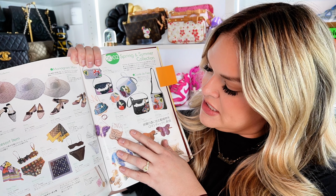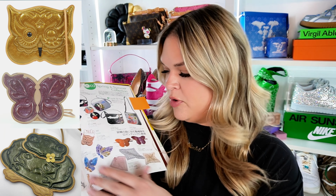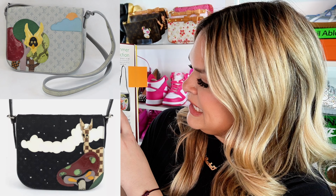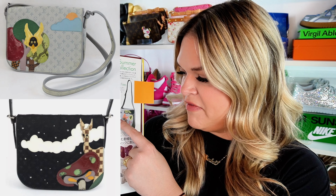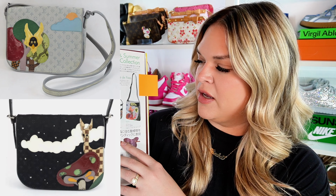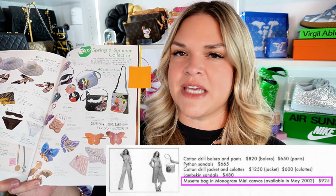Now the pouches here, you've got the owl, the toad, and the butterfly. If this isn't showing up good on camera, I will add more pictures for you guys. These retailed for $660 and they're made of the Vernis leather. And then you've got this Musette crossbody, which I see available a lot. I don't really like the deer. I like the clouds. I just wish this was a different material. This is that calfskin damier, which there's a whole collection of, so you can see where that material is from. I believe this is an owl, but you can correct me if I'm wrong. I'm not drawn to either of these. This Musette bag in canvas retailed for $925, which again, was kind of high in 2002.